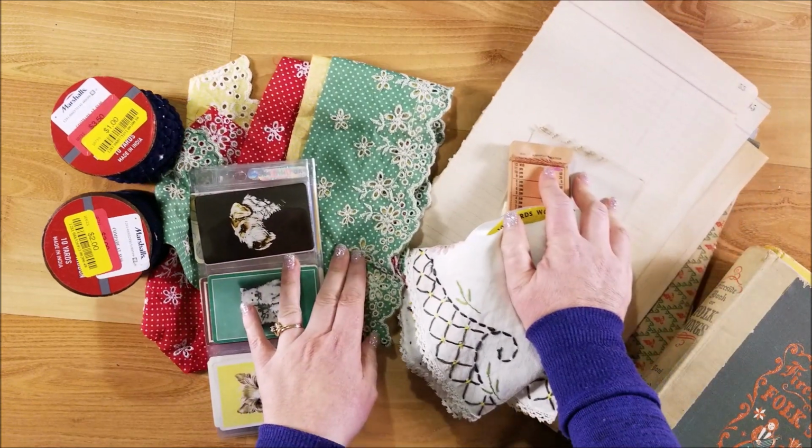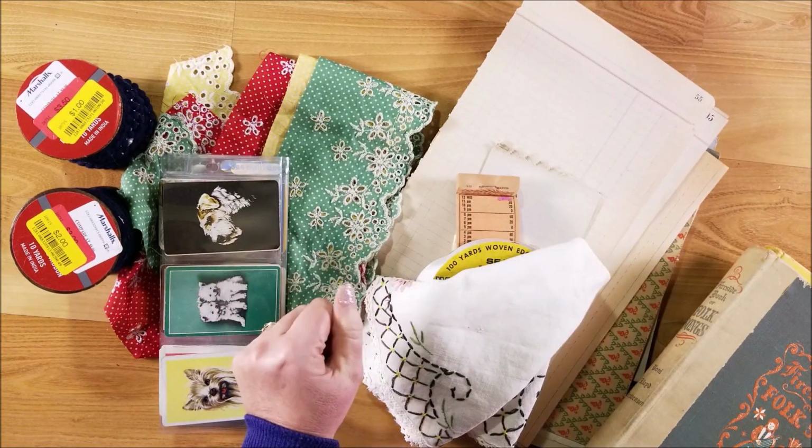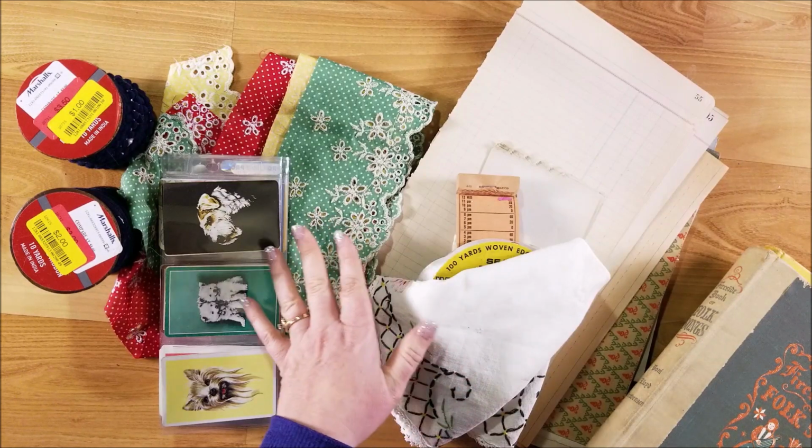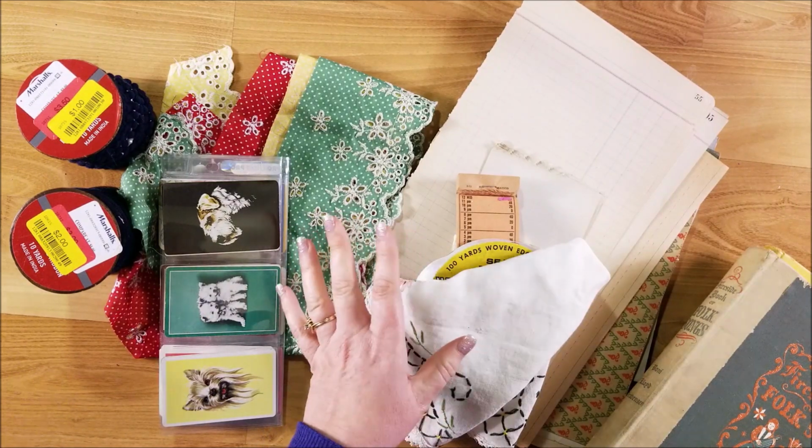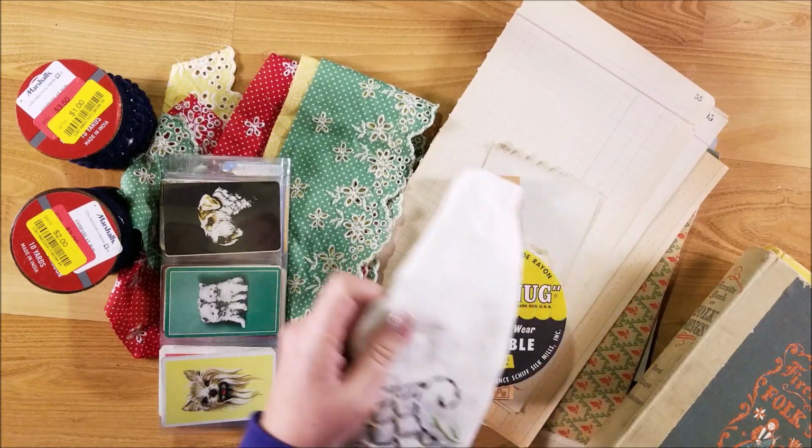I hope you like seeing all these fun items. I certainly love shopping for vintage items. And definitely will be using these in my journals.